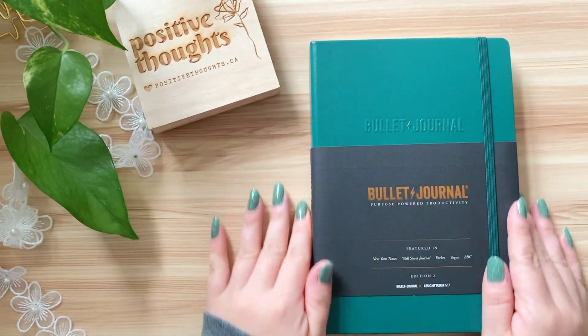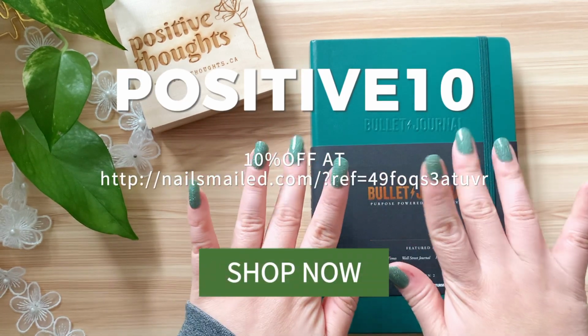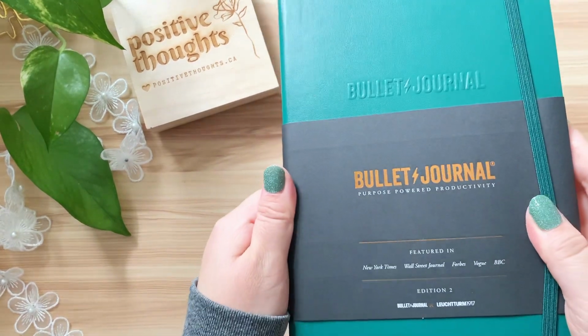In preparation for this unboxing video and the excitement of getting this bullet journal, I even ordered myself some nail wraps in a similar green color, and I'm so happy that they match perfectly.